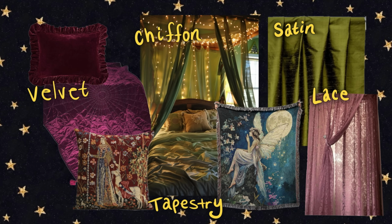They're being bad. So the next category that I would like to focus on is textiles, drapery, pillows, bedding. Some fabrics that you might notice is popular with the Whimsigoth style are velvet, satin, floaty fabrics such as chiffon, and even a mixture of natural dyed fabrics.